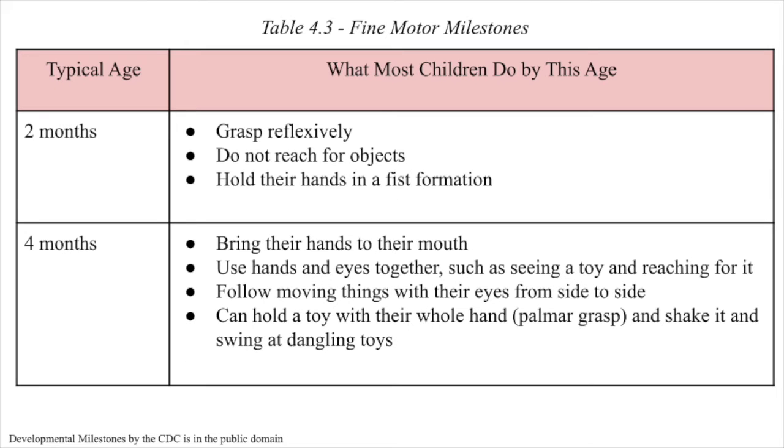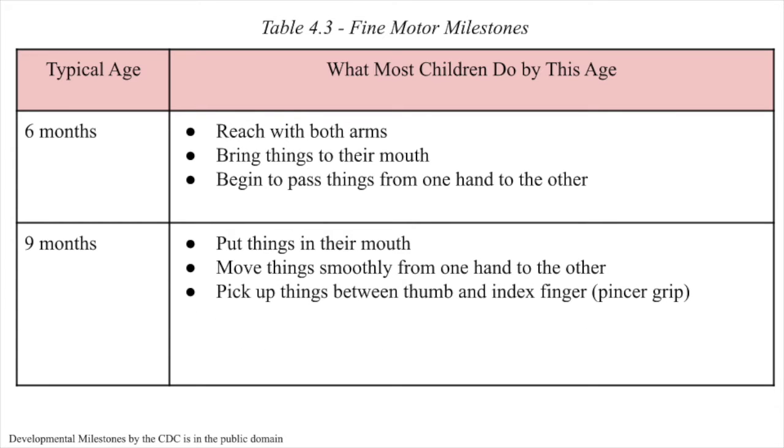By 2 months of age, most children grasp reflexively, do not reach for objects, and hold their hands in a fist formation. By 4 months of age, most children can bring their hands to their mouth, use hands and eyes together, such as seeing a toy and reaching for it, follow moving things with their eyes from side to side, can hold a toy with their whole hand, palm or grasp, and shake it, and swing at dangling toys. By 6 months of age, most children can reach with both arms, bring things to their mouth, begin to pass things from one hand to the other.